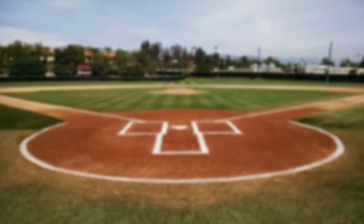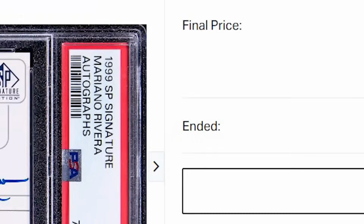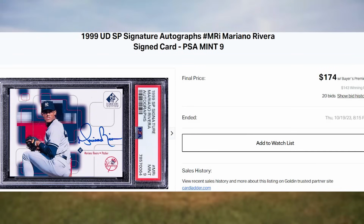We're sticking to the late 90s at number 19 with this 1999 UD SP Signature Autographs Mariano Rivera Auto, card number MRI. This was a PSA 9 that received 20 bids, and it sold for $174. This card is a pop of 18 in a PSA 9, and a PSA 10 is a pop of 27.